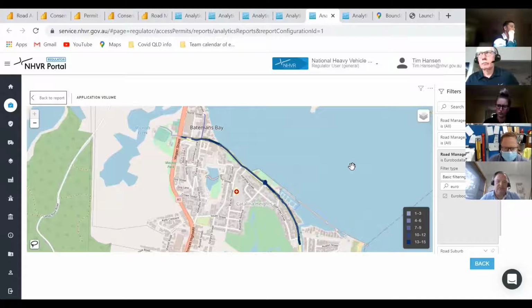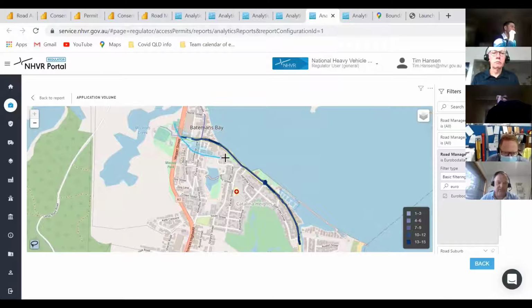There's also a cool tool in here called the lasso, which, bottom left-hand corner, you can see the little lasso. Now, if you just wanted to look at one area, Tim would click with his mouse and literally draw a circle around the road segment he was interested in. And once he connects that lasso back to itself, then the rest of the reporting will just focus on what we call that lassoed area. Now, if you go up the top left, it says back to report there, Tim.